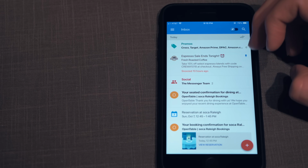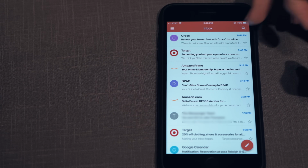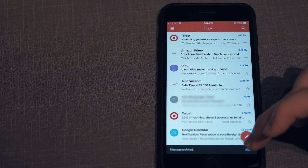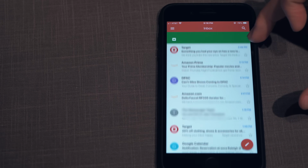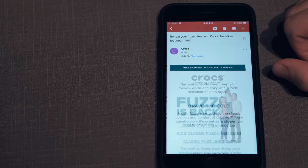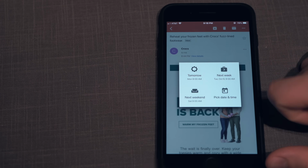On the phone app, you can easily do this by swiping left on the message or messages. In the iOS Gmail app, unfortunately, there's no easy gesture that does this. In the Android app, you can enable the swipe to snooze feature, but for iOS users, you have to go into the message and then click the three dots and then click snooze. I use the snooze feature a lot, especially for bills. I'll snooze bill emails so they come back up closer to when they're actually due, and that way they're not just sitting in my inbox until the end of the month.